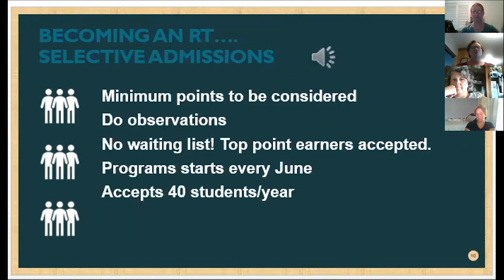Okay, so for the selective admissions, I know that Misha's going to go over this, but we just mentioned that we do take 40 students per year in our program. So we do take quite a few students. We don't have a waiting list. So it is selective admissions. Those individuals who get the top points are actually accepted. So the top 40 point earners.